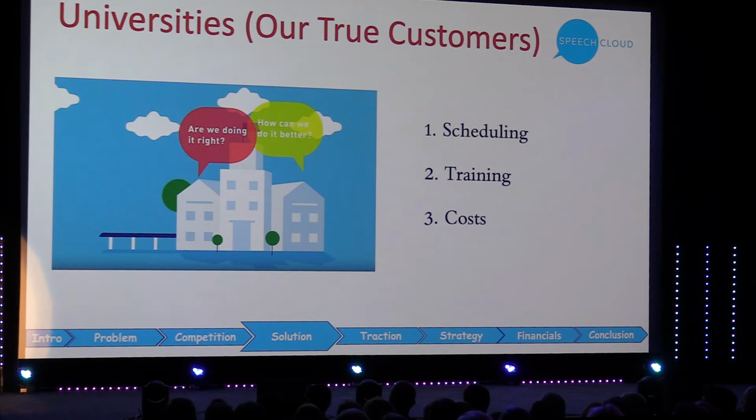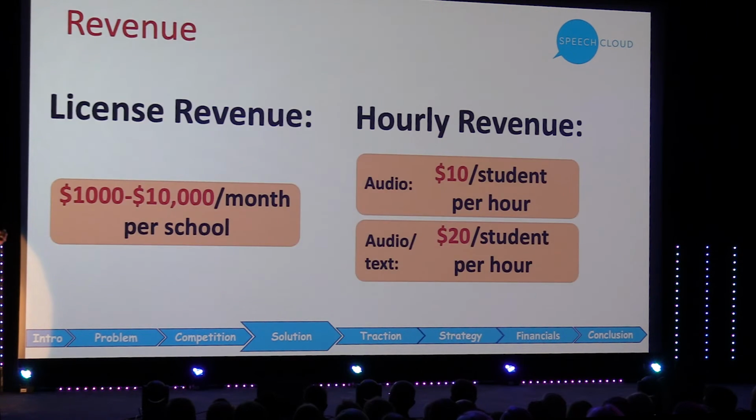Now, we also wanted to create a great product for the university since they're the ones cutting the check. So we completely eliminated the scheduling and training, and we cut their cost in half. We're doing this through our revenue model of $1,000 to $10,000 a month, depending on the size of school. And for the audio streaming, it's $10 an hour per student, and for the audio and text, it'll be $20.